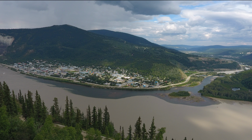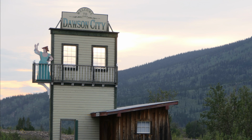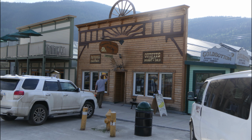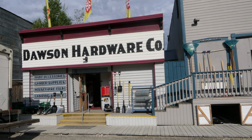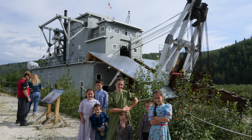We had studied this before our trip, and it was of interest to us to go and see these places. But first we toured the streets of Dawson City. This city has ordinances in place to keep the buildings looking old-fashioned. Then we headed down the road to the valley where gold was discovered.